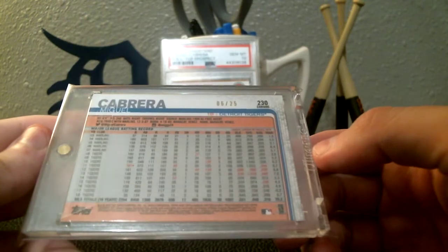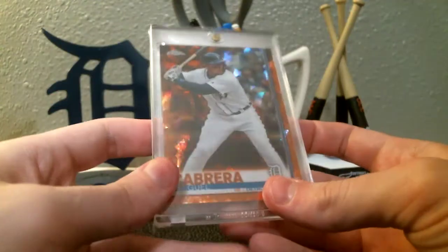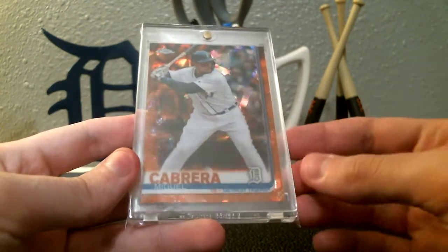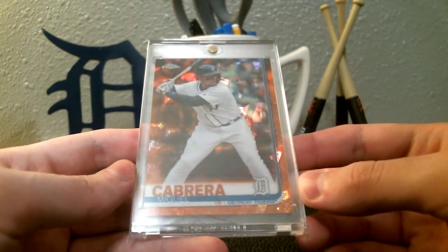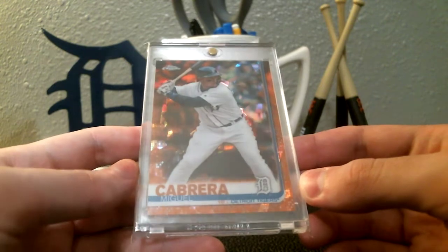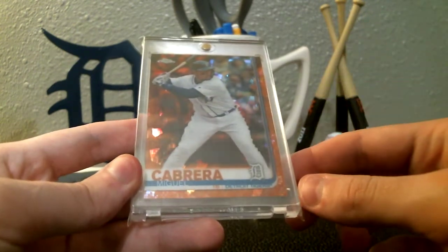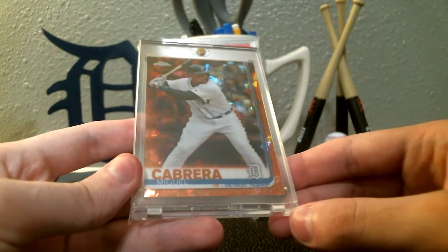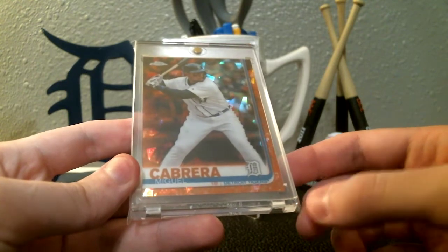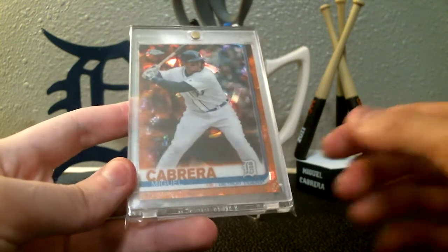So you're going to get about one numbered parallel per box, if you happen to pull an autograph that's numbered, that'd be kind of a bonus. And I've seen some boxes where you get really lucky and you get two, but for the most part, what I've seen is that they generally fall one per box, and that's the orange kind of being the base version, if you will, of the parallels. While a purple is a little bit more rare, a red is a little bit more rare, a superfractor is a little bit more rare than that, etc., etc. So you're pretty much going to get at least one orange or better per box.